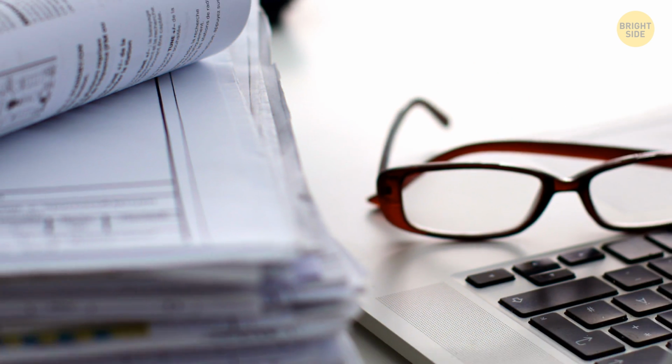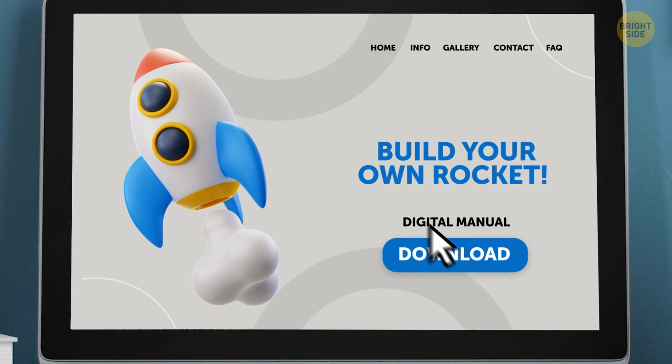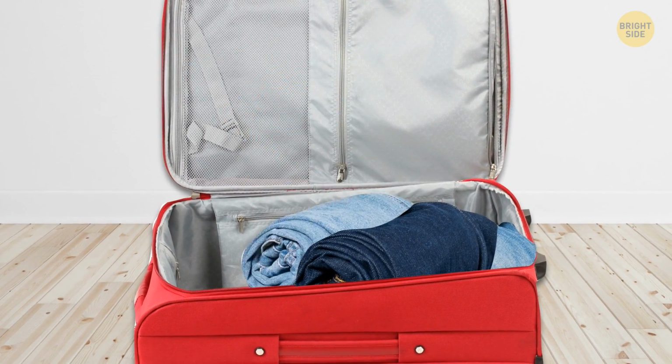You don't need to keep a pile of printed manuals that go together with your gadgets. Just go to the company's website, find your product, and download its digital manual to your computer. While packing, roll your clothes. It'll save you a lot of space.